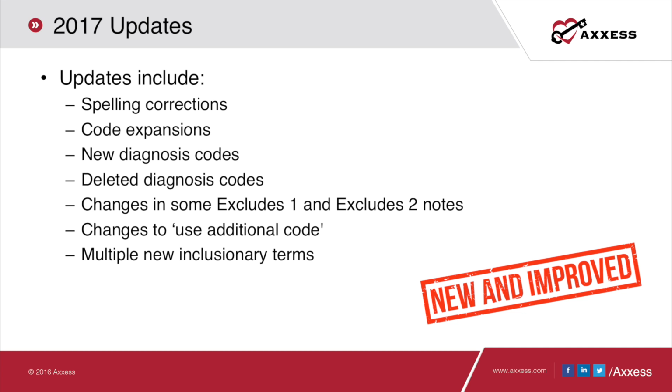Some of the updates include something as simple as spelling corrections. We also have expansions of some of the code categories and codes. We have new diagnosis codes. We have deleted diagnosis codes. We have changes in the Excludes 1 and Excludes 2 notes, and in many instances, what they've done is change the Excludes 1 to an Excludes 2 instead. So you'll see that as you get your new code books and you go through and look at those.